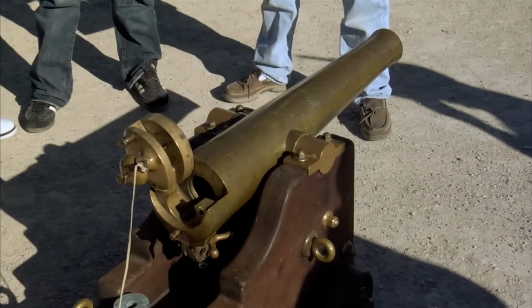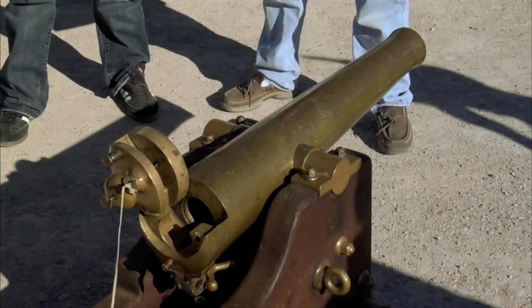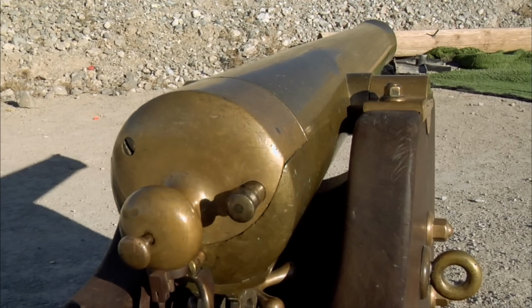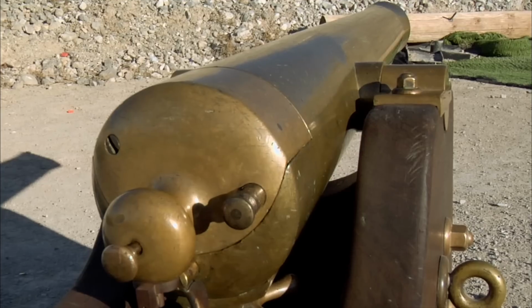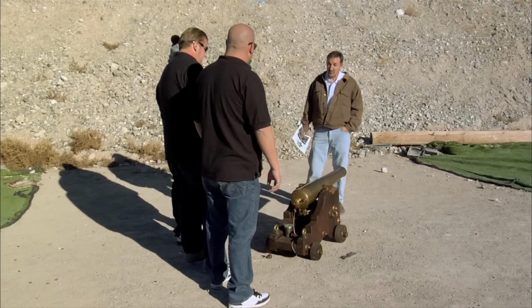So you have this. So this was just used to signal people, or? Yeah, it was never intended to shoot anything. Okay. This thing is awesome. You just don't see them this big because how many 200-foot yachts were there back then? Not a whole lot. All right, so how did you get this thing? I picked it up from another collector friend of mine.